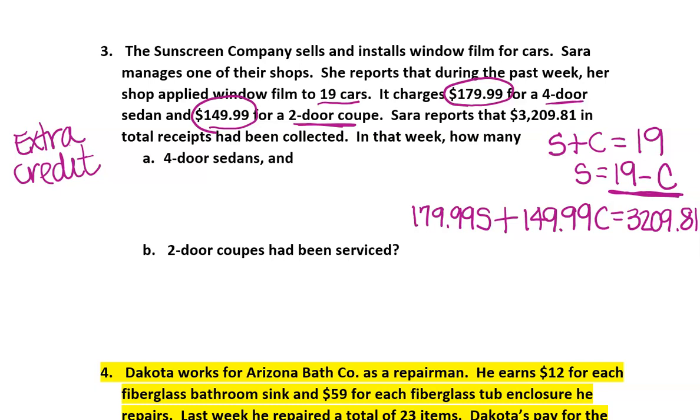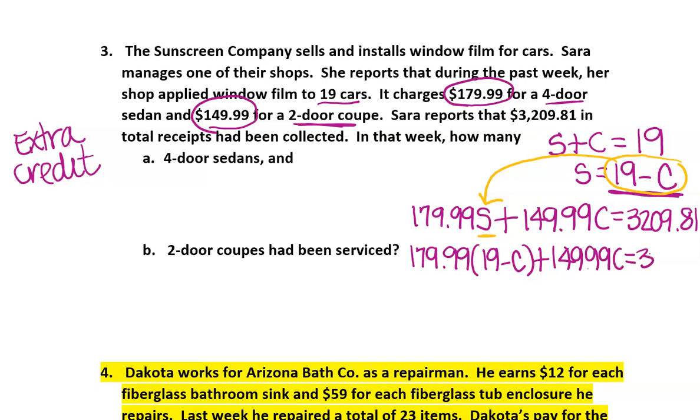Well, we know that in algebra you can't solve an equation with 2 variables in it. So since this equation right here is solved for S, this part of it goes in for that letter right there. So we're going to rewrite this just a little bit so that it looks a little different and it solves nicer. So it's 179.99 times 19 minus C plus the rest of it. Okay, now we have the same letter in the equation, so we can solve. So we have to use the distributive property here.